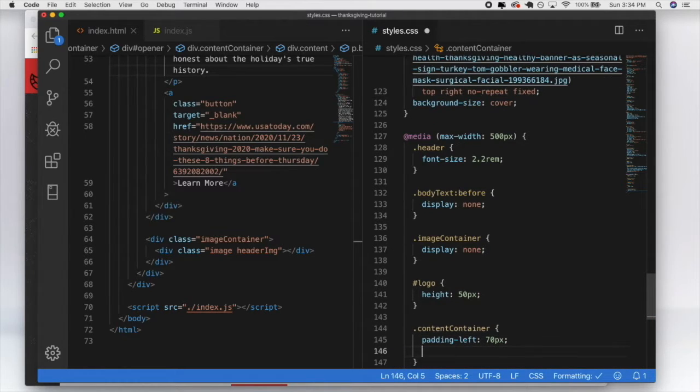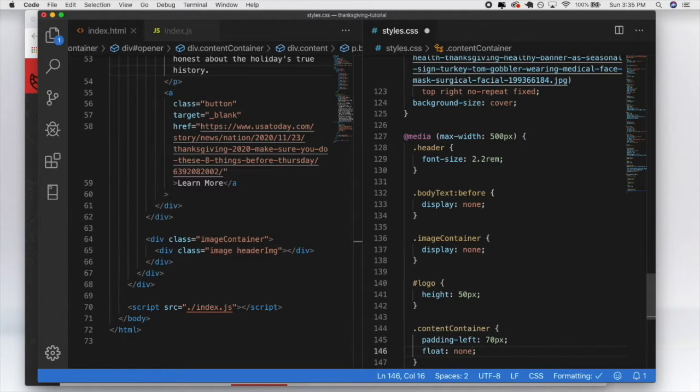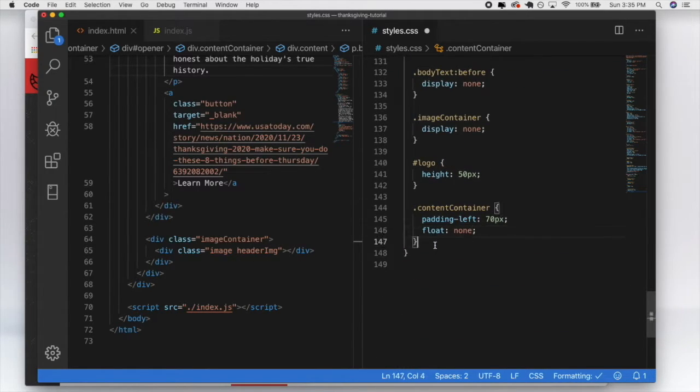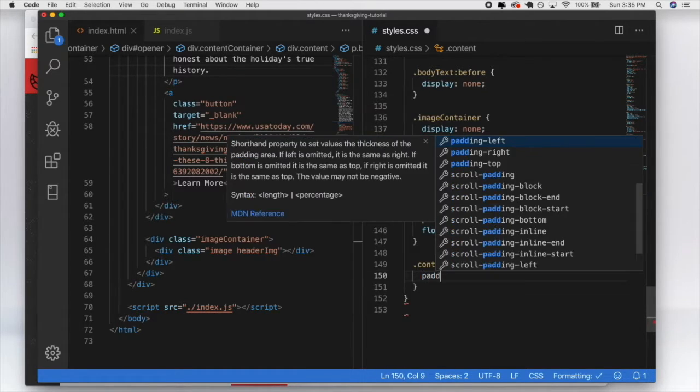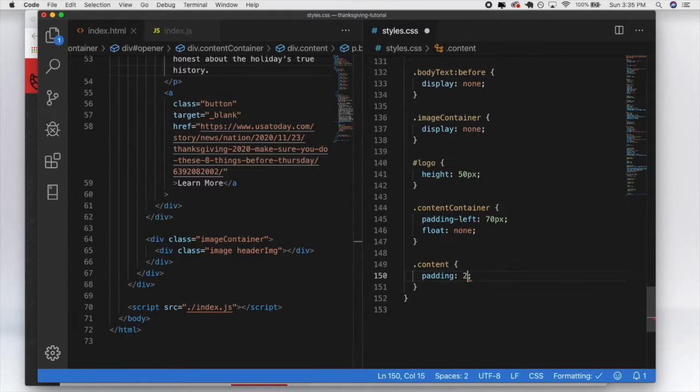Float. Don't need a float anymore. And content, let's do padding of 20 pixels. So we'll decrease the padding a bit.